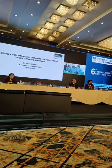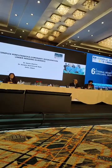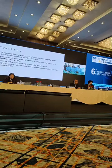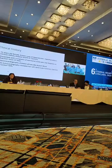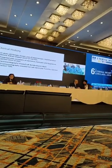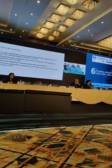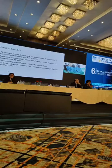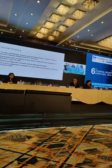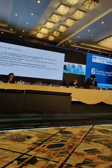We can move on to the next presentation, that is complex PCI and imaging guidance, classified by different applications. Next one, please. This is a 75-year-old female, hypertensive and hypothyroid for the last 4 to 5 years, with underlying CKD. Creatinine is 1.5 and eGFR is 27. She has had chest discomfort and dyspnea, of recent onset for the last 2 weeks. ECG shows left bundle branch block, and echo showed EF of 50% except for paradoxical motion, with no significant valvular disease. Next one, please.